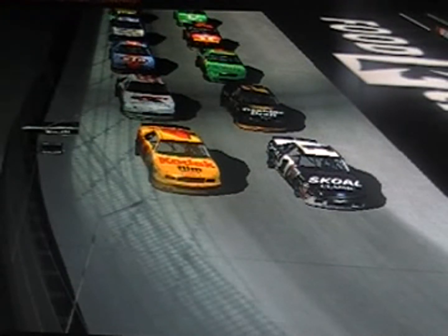Bristol Motor Speedway is stop 4, or stop number 5, excuse me, of the Castrol GTX Cup Series, as we are there for the running of the Food City 500. It's going to be 50 laps of short track madness, as it always is at Bristol. So it's going to be a pretty interesting race, I should say.